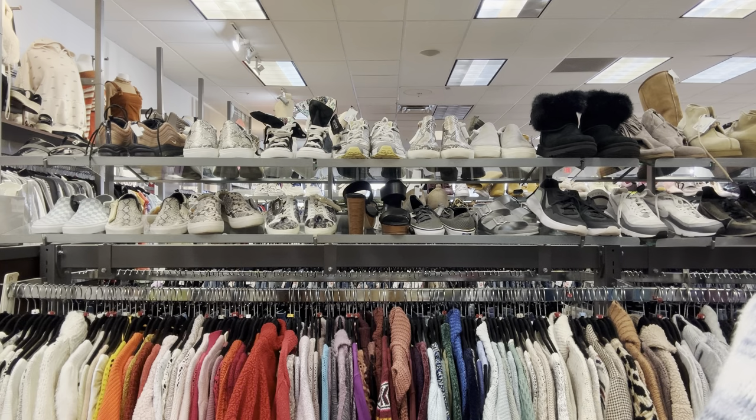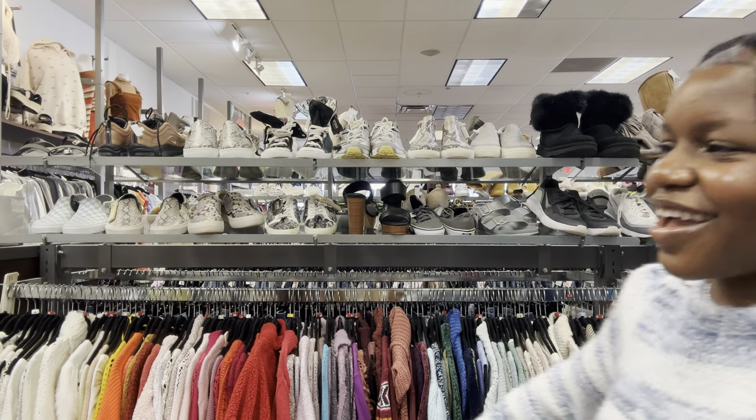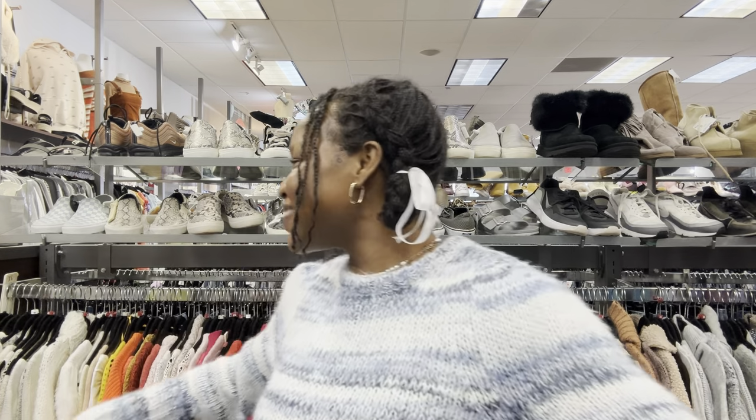What's wrong with it? I think the sleeve is too high up. Yeah, the neck. You're like Spider-Man, or no, Batman, when you fly to the building.